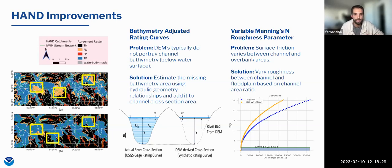In addition to this, the team's been working on some other problems, one of which is obviously a lack of bathymetry representation that's available in some of the DEMs that we use. So we've been able to develop some techniques here that can estimate some of the missing bathymetry area. This method is known as BARC, bathymetry adjusted rating curves, essentially.